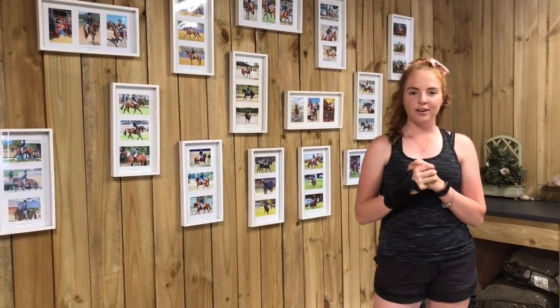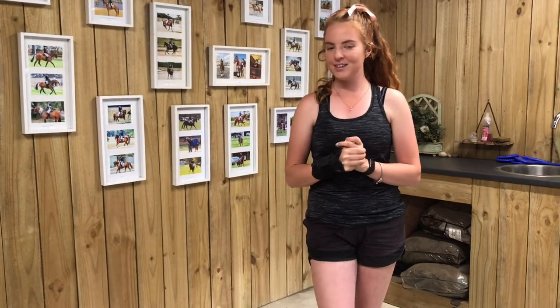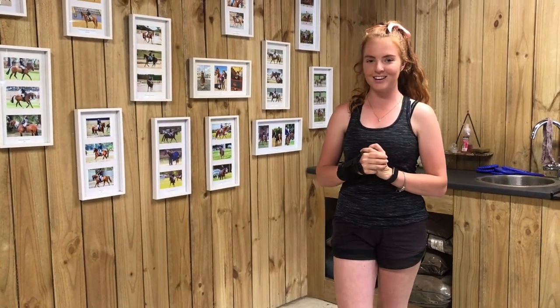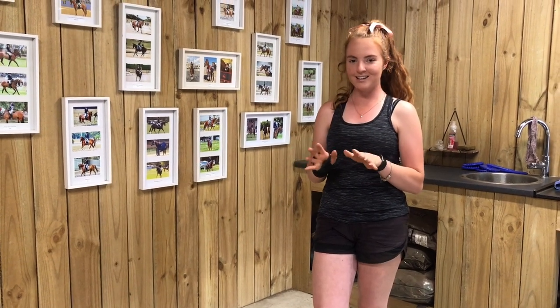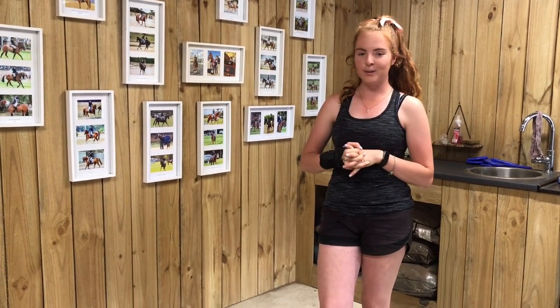And so anyway, that is my tack room. It's not all that fancy, but it's got everything I need in it. It's all organized, it's all clean, it's all neat. And yeah, we're pretty happy with it.